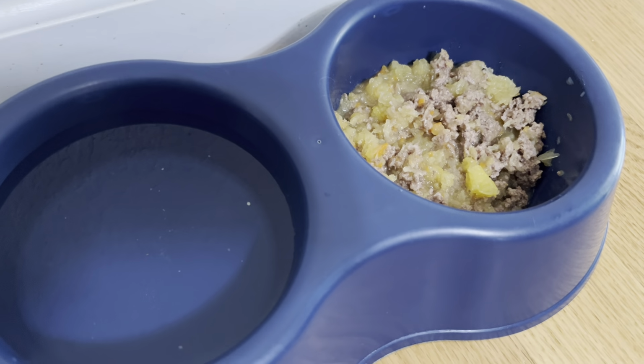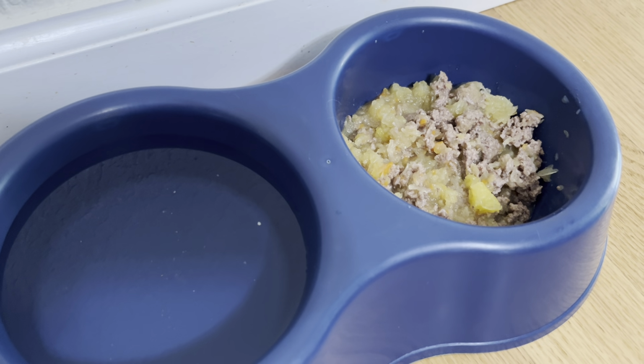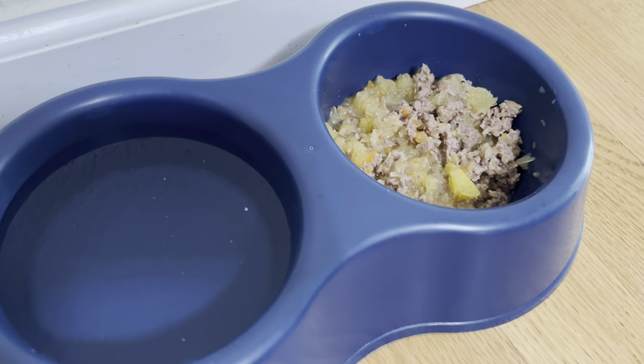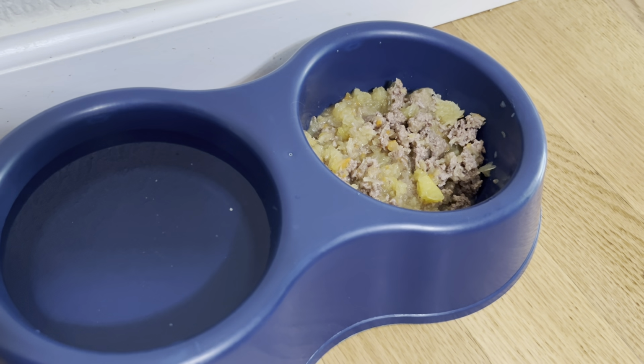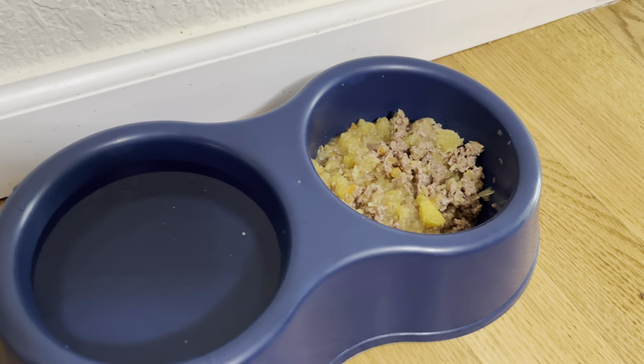And she eats natural food. Her mother, Faina, has special prescription food, because my second dog has health problems. And she is diabetic.